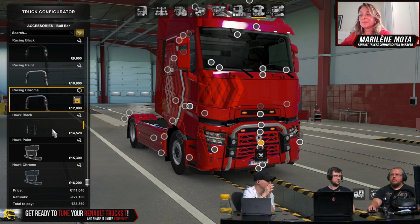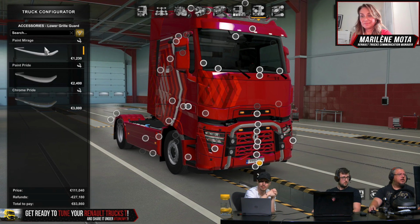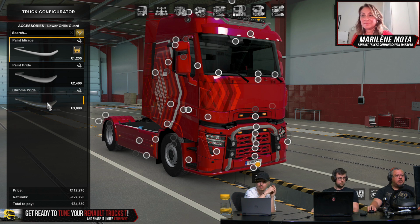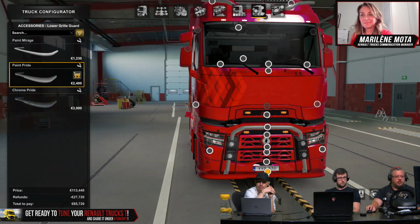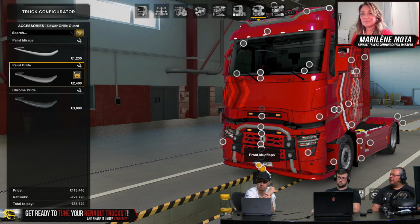All right. Maybe just the last thing, we? It's the front spoiler or something. Sorry? The bottom spoiler, maybe. The last touch. Which one? Oh, this one. Okay, so we also have a lower grille guard, which we named Pride, which is paintable, of course. This makes our trucks look actually lower, and it gives a nice, cool feeling. Most of our players enjoy such a thing.